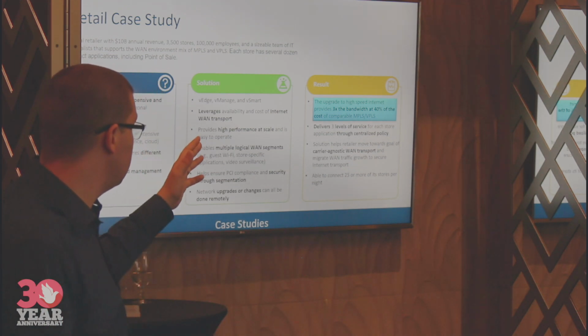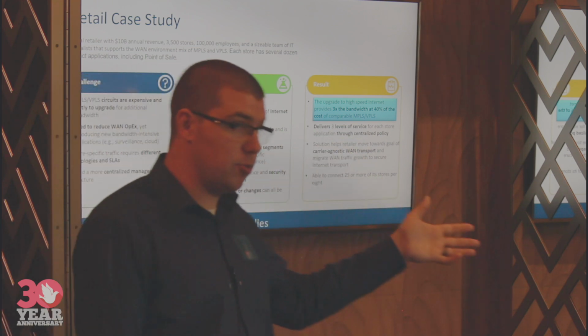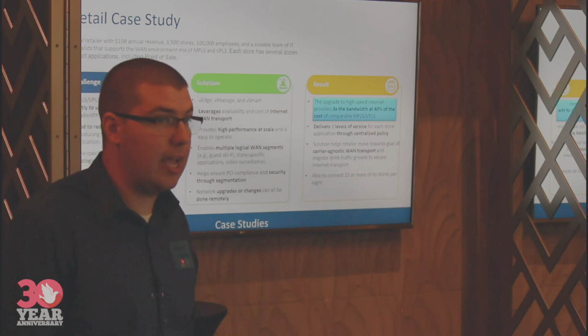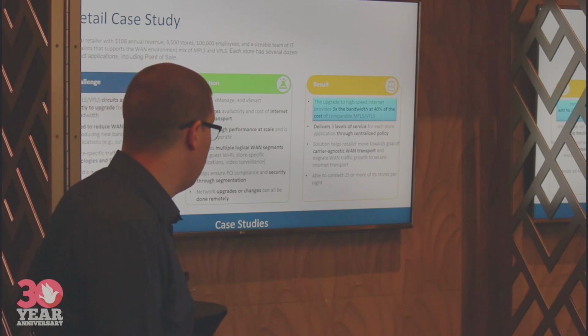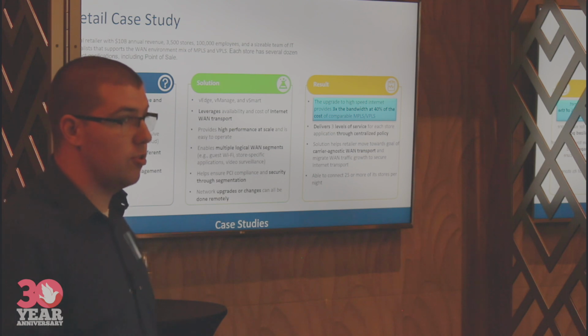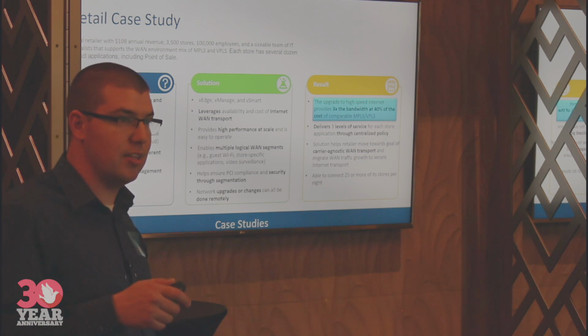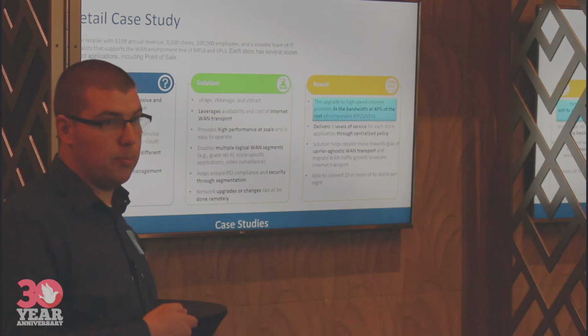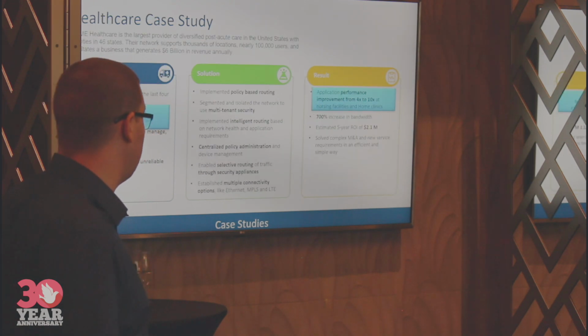They saw their bandwidth was their most critical need, and so they were able to acquire 3 times the bandwidth that they had previously. Now, it also came at a 40% cost reduction, so I'm sure that was powerful to the CFO. But the real goal of this deployment was increasing the bandwidth, and we were able to accomplish that.